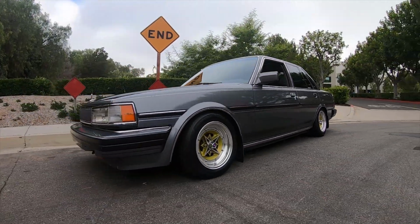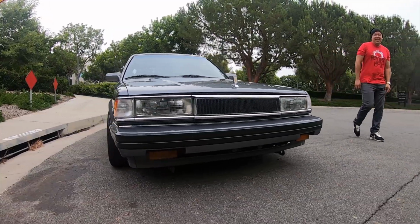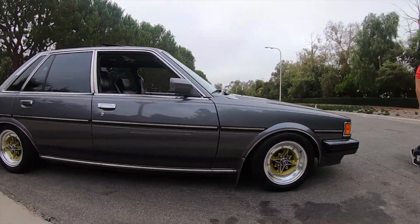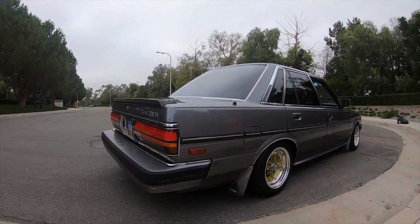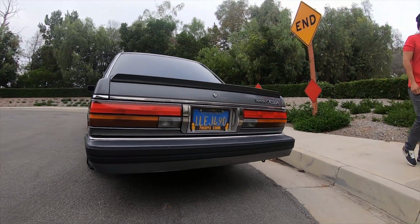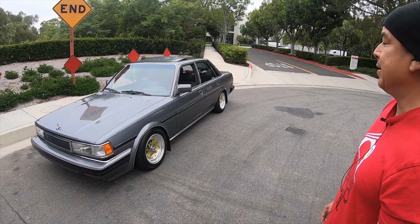I just really liked the aesthetic and how it looked when it was fixed up, because I'd never seen one dropped before. Up to that point, I hadn't. It was only when I went to the Japanese classic car show that I had seen one fixed up for the first time. And the first time I saw it, I fell in love right away. I was like, man, I'm gonna own one of those one day. So that's how it started.